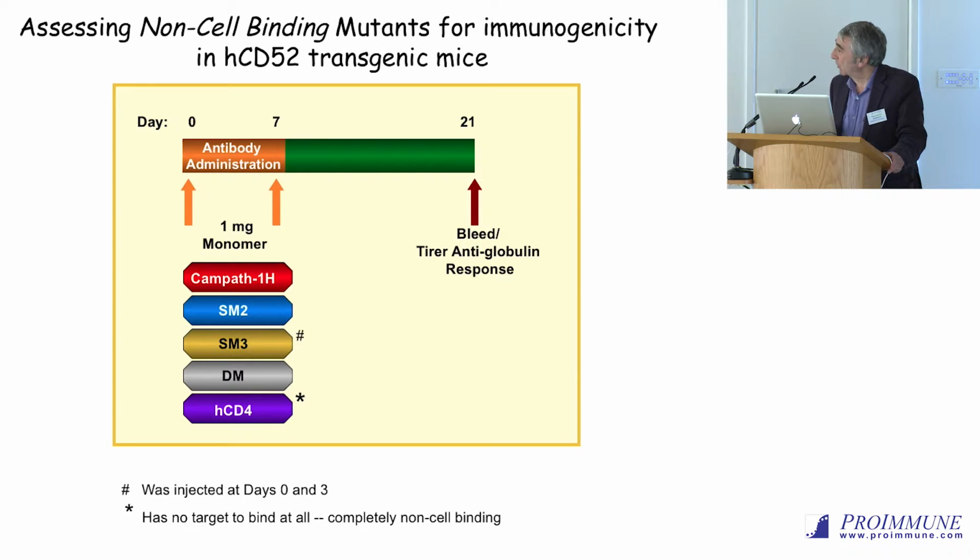So here's a protocol. We take the animal that's transgenic for human CD52, and we inject into it two doses of either the Campath, which we predict should be very immunogenic, very foreign to the mouse, or a control antibody to human CD4, which won't bind to the mouse T cells at all. It will just behave as a monomer. But it won't be able to tolerize to the idiotype of the Campath antibody. It will only tolerize to its own idiotype, to its own loops.